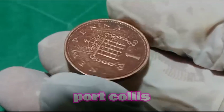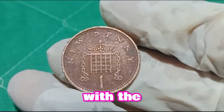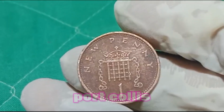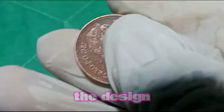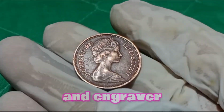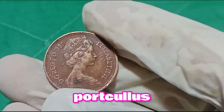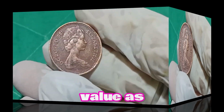This emblem is a portcullis, which is a medieval gate or grate, commonly associated with the Tower of London. Above the portcullis is a crown, symbolizing the British monarchy. The design was created by Christopher Ironside, a renowned British designer and engraver. Below the portcullis, the denomination 1 is clearly marked, signifying its value as 1 penny.